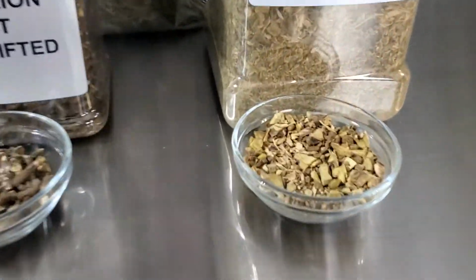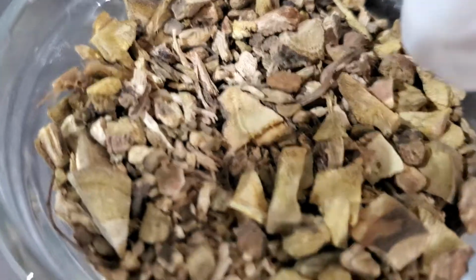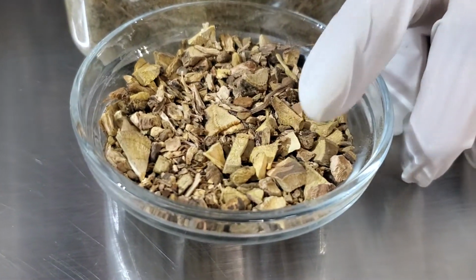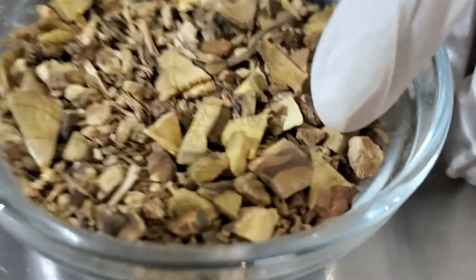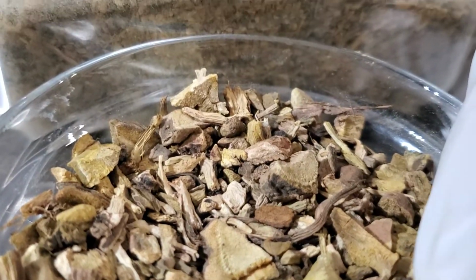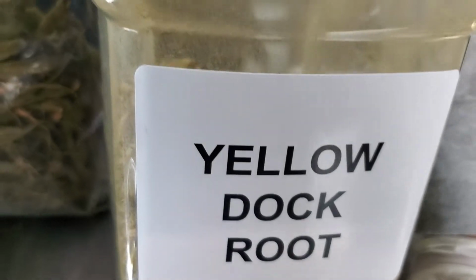Okay, so the next thing we're going to talk about is yellow dock. Okay, this is yellow dock root, wild harvested. I did a video on it. This is probably one of my first videos that I did. It grows wild, great for inflammation, digestion, also wonderful for the liver, also helps to promote bowel movement, great for the gallbladder. This is just a wonderful herb.